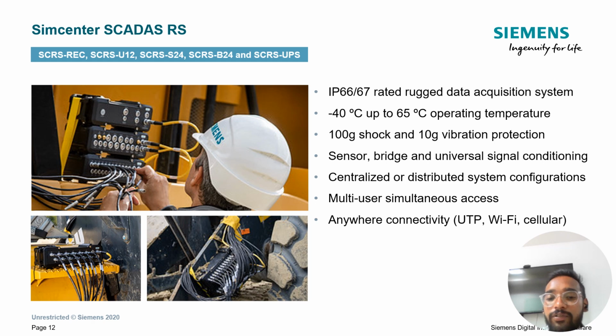It gives multi-user simulation access. If two to three teams are working on the same project, they can connect to the device simultaneously and do their workflow without interruption. You can connect from anywhere: connectivity through UTP, Wi-Fi, and it supports cellular connection also.